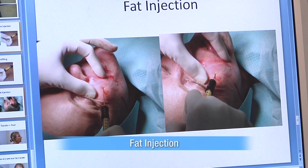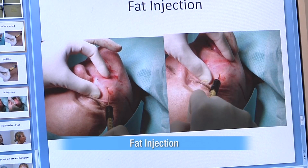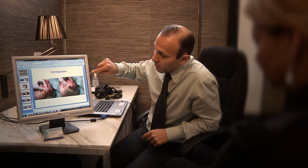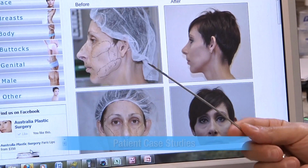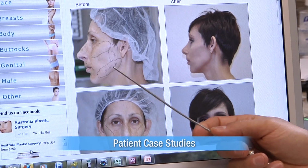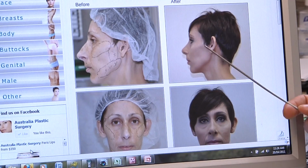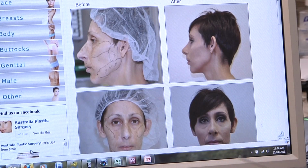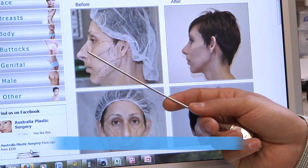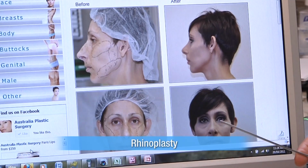This is a patient while she's under twilight sedation. She had the fat injected into her cheekbone area. The red mark is a marking pen, it's not blood. You could see through the skin with a little needle we inject the fat into different areas. She was lacking fat in the upper part, the mid-face area and the jawline. She had a fat transfer to the cheekbones, the mid-face area and the jawline. We reconstructed her jawline, mid-face and cheekbones. She also had a rhinoplasty or nose job, so you could see her profile has changed significantly.